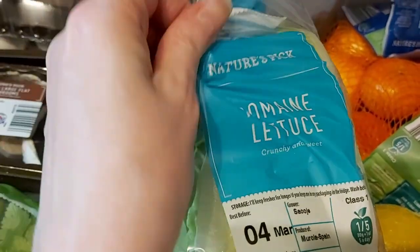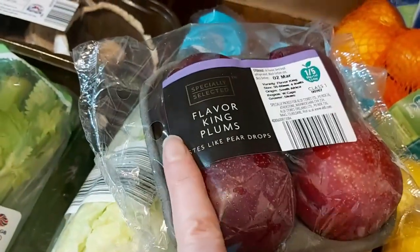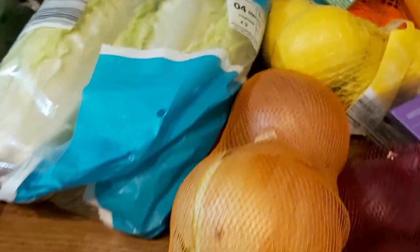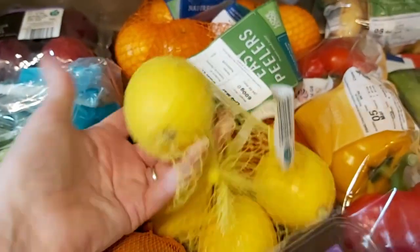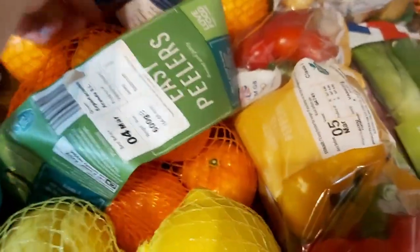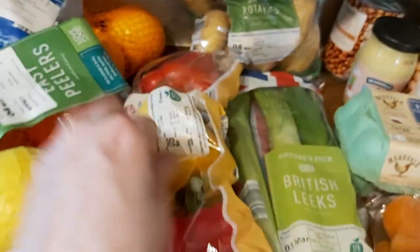Some lettuce, I got romaine lettuce this week. It looks a bit wishy-washy, but hopefully it'll be all right. Then these plums, I bought them for the first time last week, and I didn't notice that it said that they taste like pear drops, but they actually do, and they're really lovely, so I bought them again. Onions, brown onions and red onions, obviously lemons, obviously easy peelers, and of course oranges as well, and they were part of the Super 6 this week, so even more of a bargain than usual.